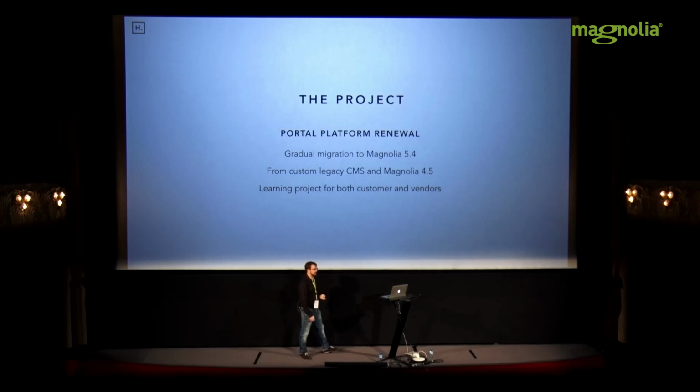And we didn't have any prior experience with Magnolia, but we were lucky to have a really understanding customer who said, look, we know you guys aren't Magnolia gurus yet, but that's okay, neither are we. Let's learn this thing together. How cool is that?